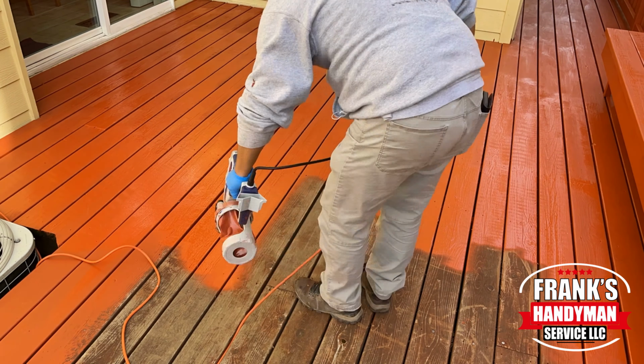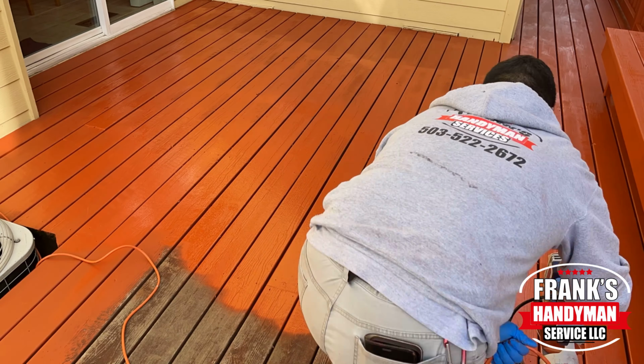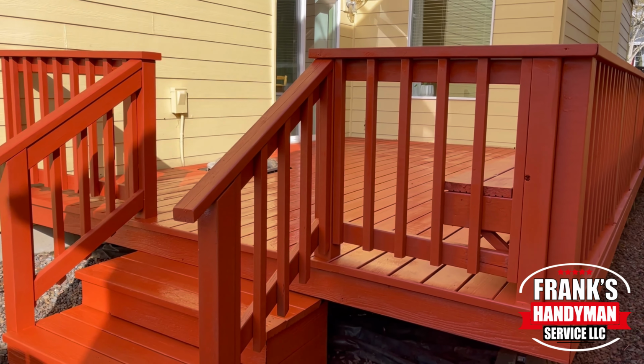He painted all the edges around the house so we didn't have to tape everything, and then I painted all the areas outside. I have it set on the lowest volume so it doesn't have much overspray, but that's the result.